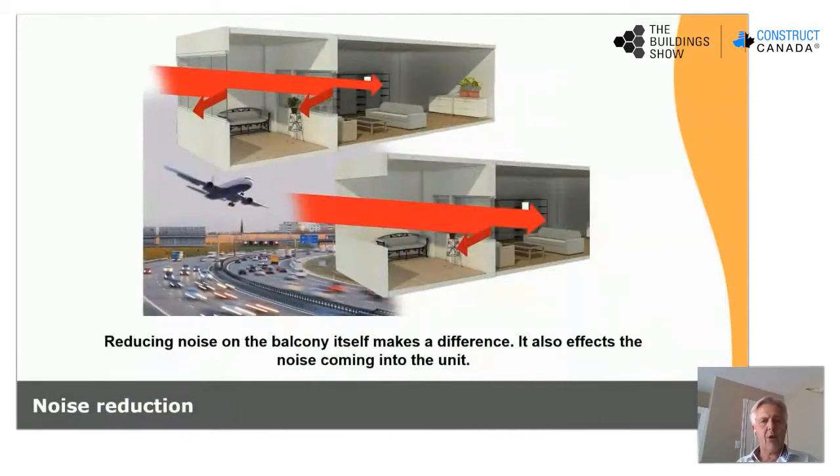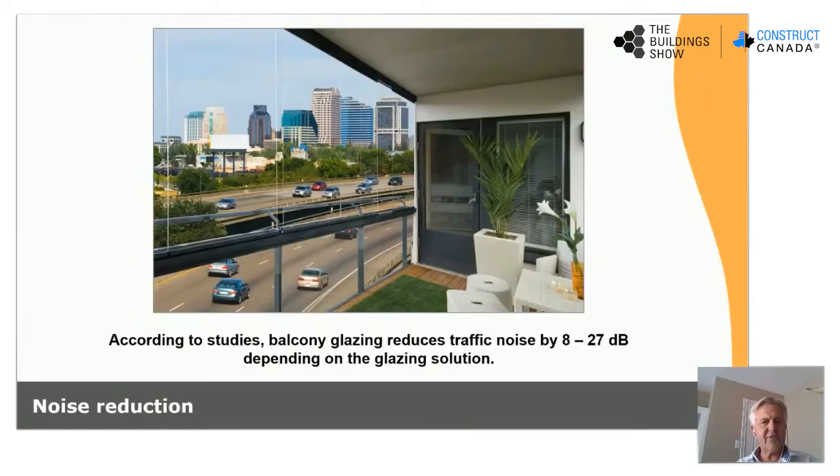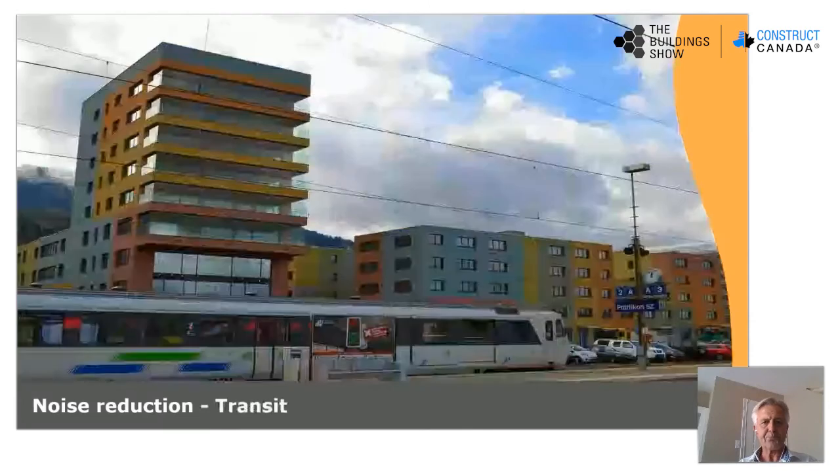You know, near airports, near busy highways, near train stations, studies have proven that with our glazing system, depending on the thickness of the glazing, or depending on the style of the balcony, how it's designed, it will reduce the noise by up to 27 decibels, which is a great reduction. And when you go inside the units, you can barely hear the noise that you would formerly hear more when there's no glazing and Lumon systems are not on the building.